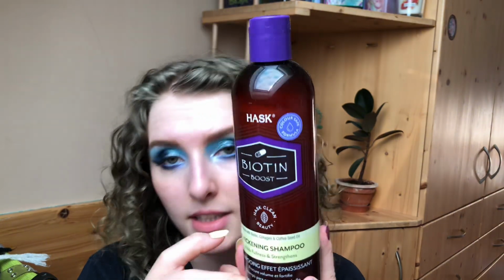Then I have two other hair products, and this is a shampoo and conditioner. I have the Husk Biotin Boost Thickening Shampoo with biotin, collagen, and coffee seed oil, and this is for fullness and strength of the hair. I do like this one. It's a great shampoo. It's not too strong. It doesn't strip your hair or the scalp, but it also doesn't leave it oily. This one is made in the US, and as I said, it has biotin, collagen, coffee. I think it also has hyaluronic acid in it, panthenol, so it's good for calming the scalp.